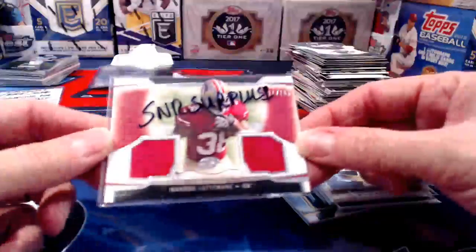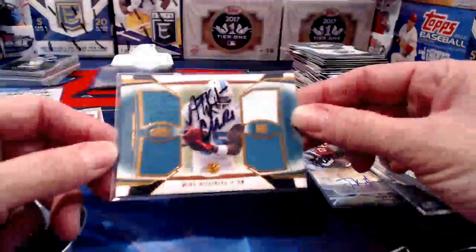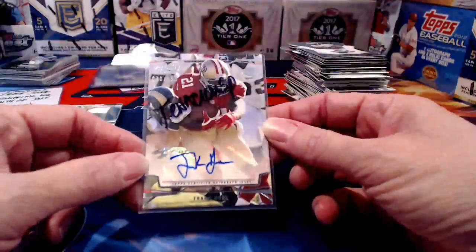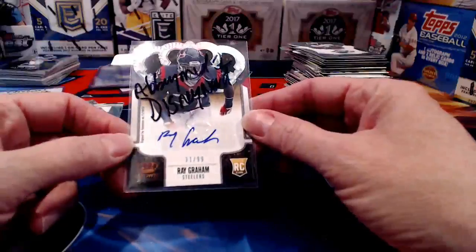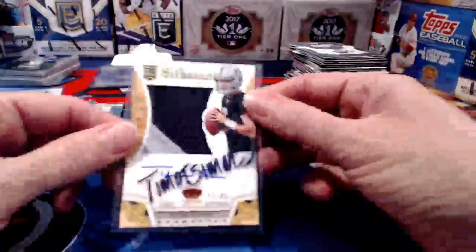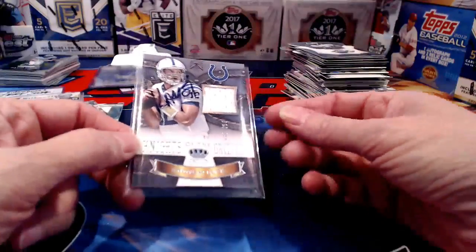Then our other hits: SNR Surplus got the materials hit out of Topps Prime. Stanglover, material autograph hit out of Topps Prime. Atkey Chris with the materials hit, again still in Topps Prime. Tenacious P with autograph hit. Spider Soccer with the materials hit, piece of ball and piece of jersey. And Abby Med, which I also wrote Disney Nerd on there because I'm an idiot, with the autograph hit of Ray Graham. Tim Ott Sims with the on-card auto and materials hit for Tyler Wilson. And then we wrapped it up with Casey's dad, who got the Andrew Luck material.